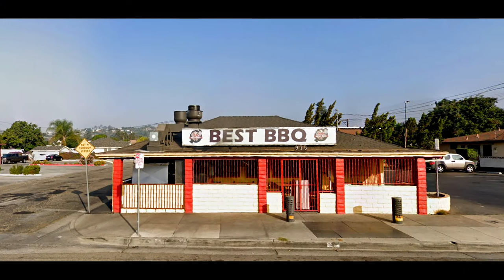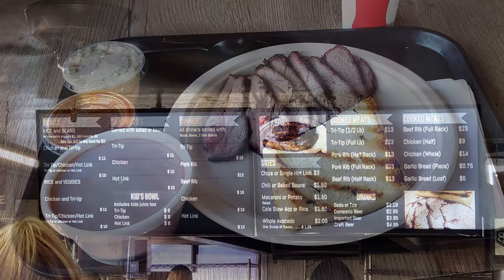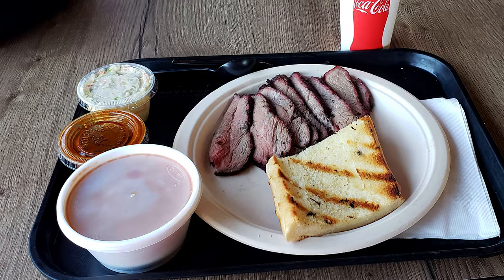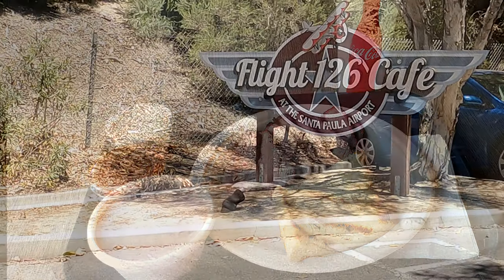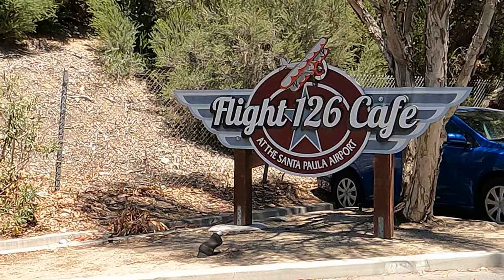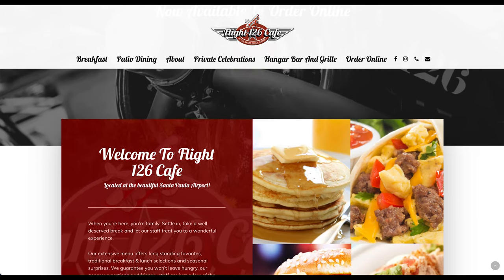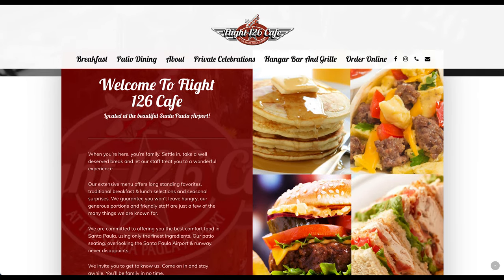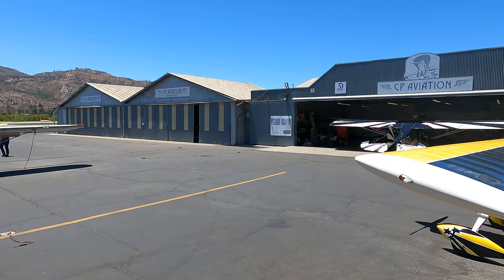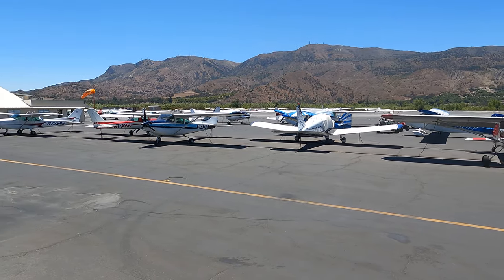The best barbecue. If you're a meat eater, then this is the place for you. More food than I could eat and really, really good barbecue. Flight 126 Cafe. I ate here on my last day and I wish I had known about it sooner. They had a really good brunch menu and my brunch was delicious. Its patio faces the runway of Santa Paula Airport, so you can see the small planes taking off and landing.